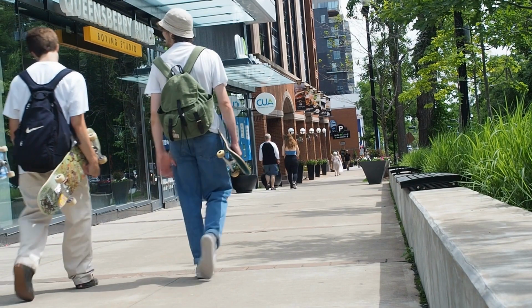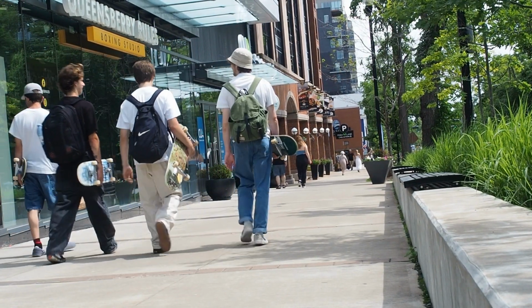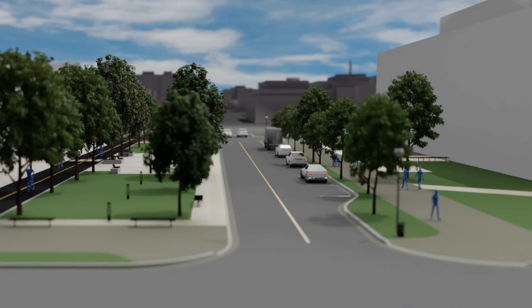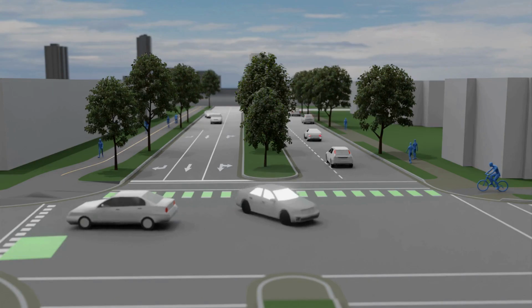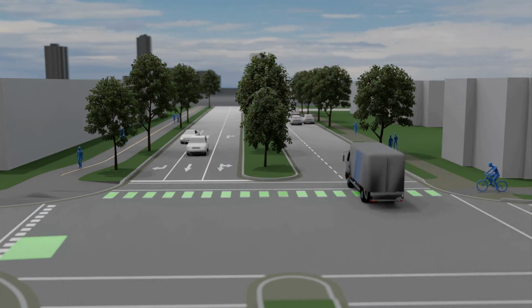People walking and rolling would travel along widened sidewalks with at least enough space for pairs of people to pass each other comfortably. On University Avenue, where there are many people walking and rolling, some sidewalks would be twice as wide as they are today. For all concepts except one for Robie Street, people walking and rolling would be separated from people cycling.